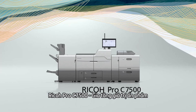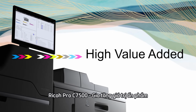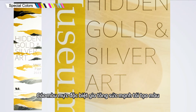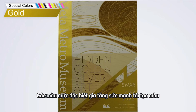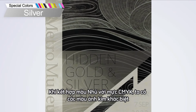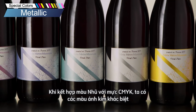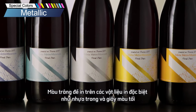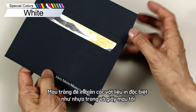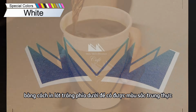Ricoh Pro C7500. High value-added printing. Evolved expressive power of special color toner. Gold and silver. Unique metallic colors can be reproduced by combining traditional process colors. White for special media, including transparent media and colored paper. Vibrant colors can be reproduced by printing white underneath.